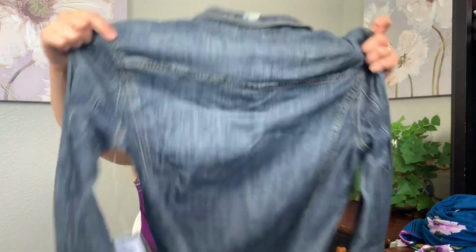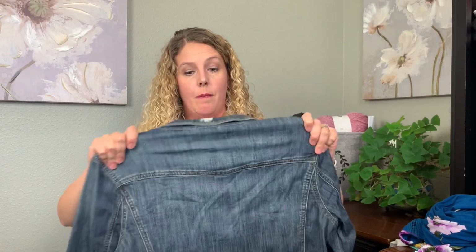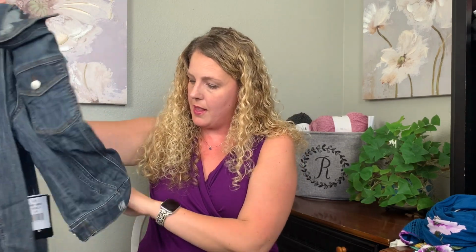Here's what I was looking forward to. This is the denim jacket by Prosperity. It's the Jolene Stretch Denim Jacket. Oh yeah, it is definitely got a little bit of stretch. It's got some distressing, I see up here along the collar. Again, another Stitch Fix exclusive. Let's see if there's anything on these tags about washing. But definitely it's got silver buttons on the front, it's got the pockets in the front also that I like. The distressing, I don't know how I feel about the distressing.